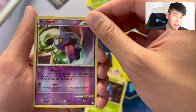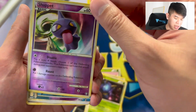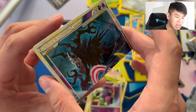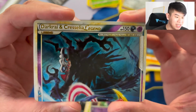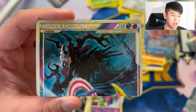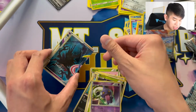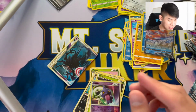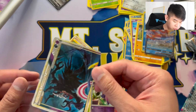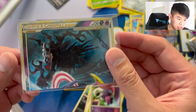And our hit of this pack, let's see if we have anything special in here. What do we have? We have, yes, we do. We have the top half of the Darkrai and Cresselia legend card. Absolutely amazing. When you pull this legend card, you definitely want the Darkrai over the Cresselia. So we have a hit. I am setting this down right now, getting a sleeve and sleeving this up. This is incredible. Very, very nice. Let me sleeve this up first before I take a closer look at the condition.